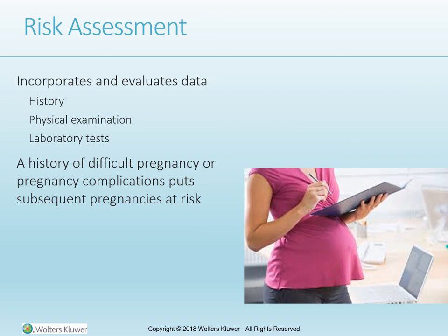Now, we need to add into that the age, and the age sometimes plays an important factor. We will have nowadays more and more female patients that choose to become mothers at an advanced age. However, an advanced age might place the patient in a risk category. And in the risk category for complicated pregnancy, we put not only women older than 35 years of age, but also young teens.